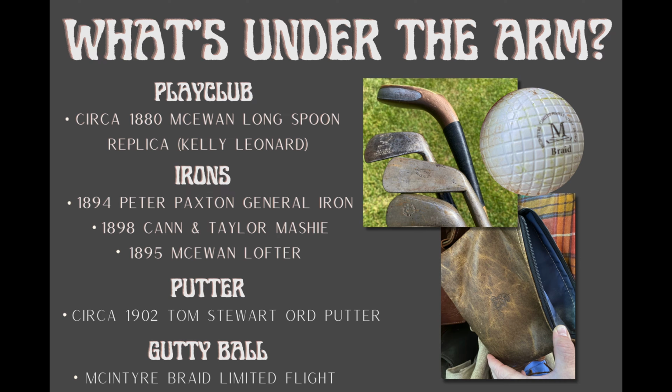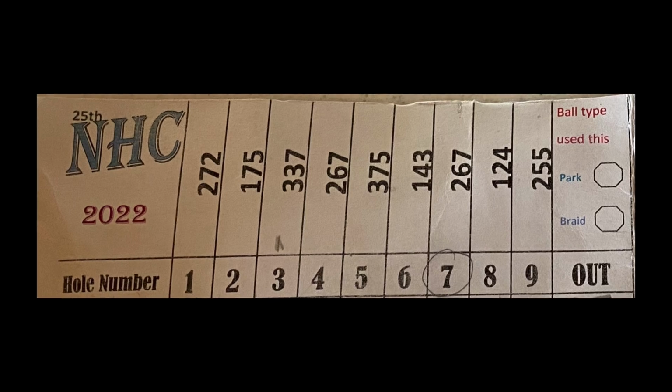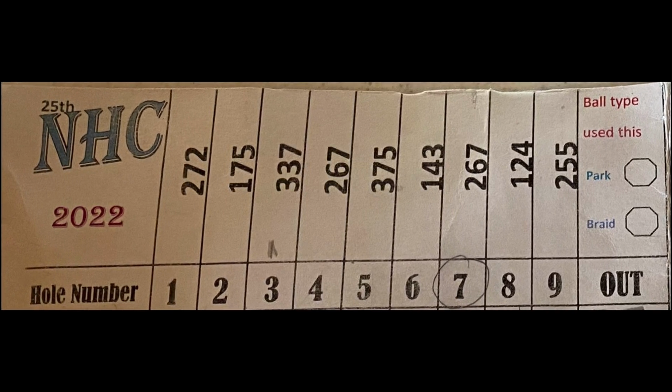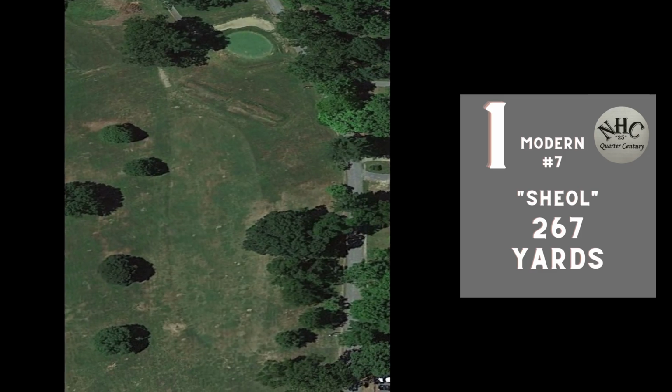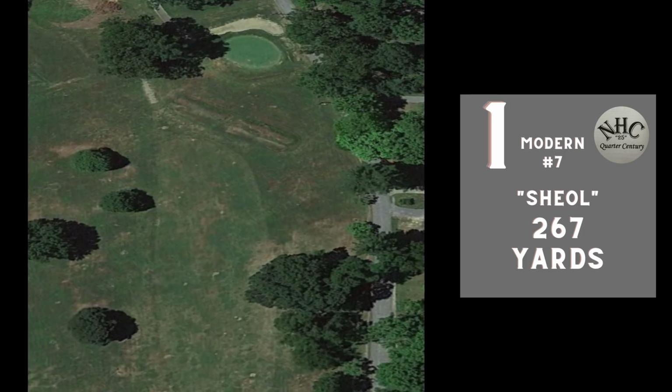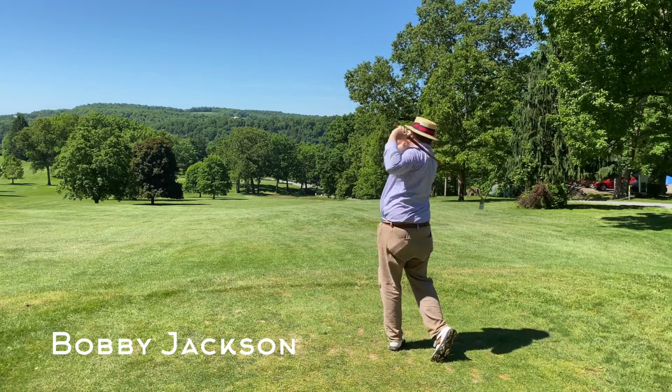We're using, of course, our pre-1900 Gutty golf sets for this round and the McIntyre Braid or Park balls. I'll talk about those as we go. And here is the yardage for what we're playing today. The very cool thing about this golf course is that the yardages we're playing at are the original tees for the course dating back to 1888 and include stone boxes for sand and water for our sand tees.